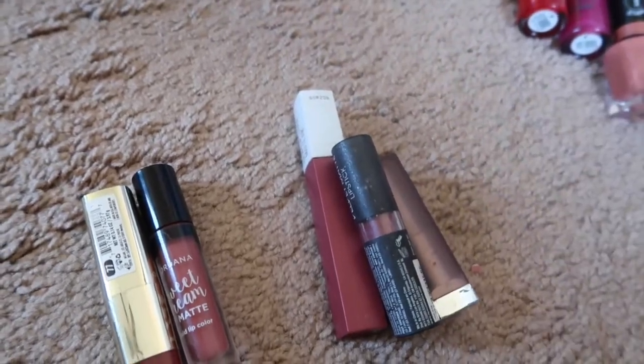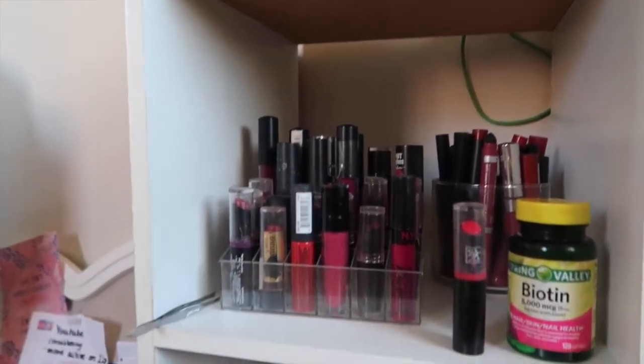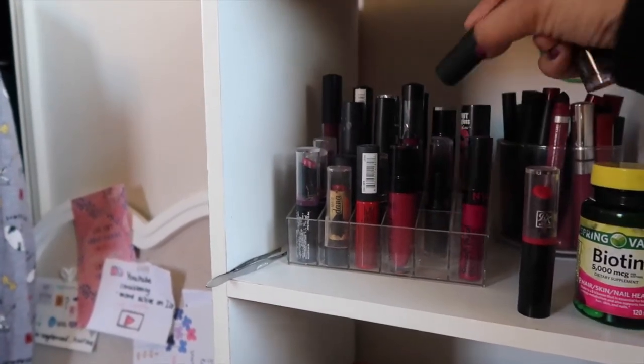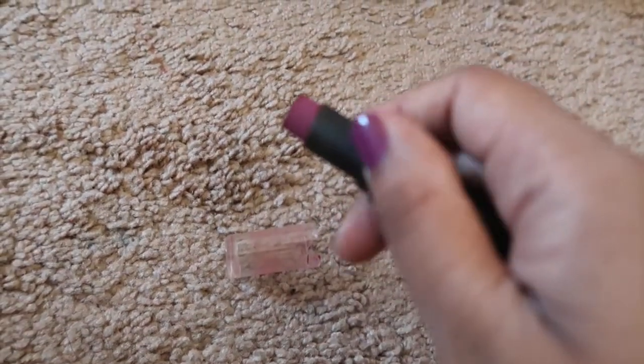Okay guys, so I think I want to play around with some of my OG lipsticks, especially from Wet n Wild, because I feel like I have been neglecting Wet n Wild lipsticks for some odd reason. This is one of the shades which I absolutely used to love. The shade name is Urban Nights. I apologize, we are going to have issues with focusing because I'm moving around so much, but it's like this really pretty red color, or purple almost, and this was a limited edition.